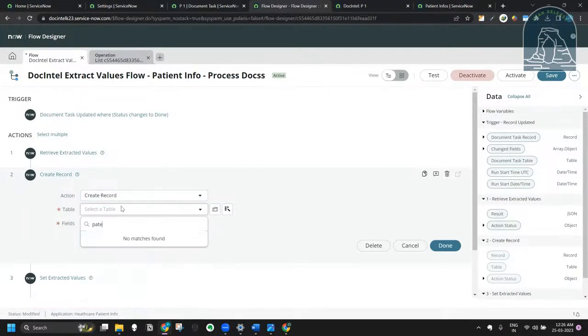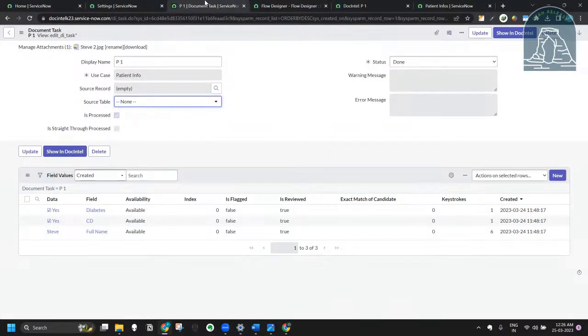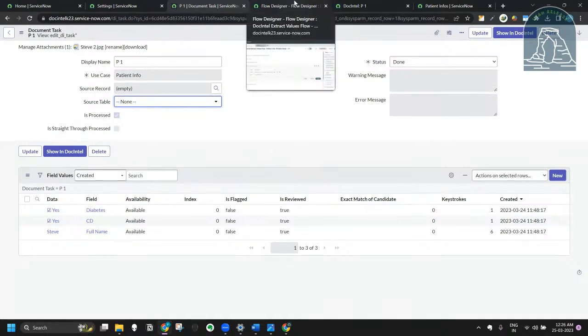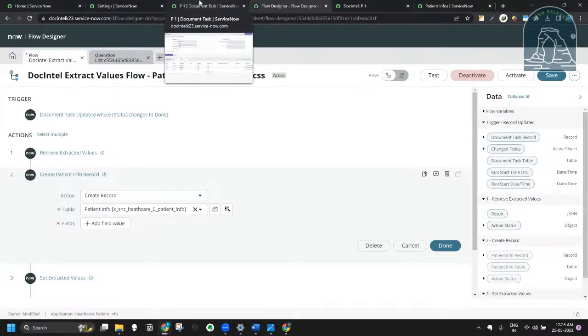So Loic, any insight? Yeah, I was going to give you a little hint there. When you were setting up your integrations, as you mentioned, there were two different types: a process task and an extract value. If you look at the process task, what we're doing in that one is creating a document task from your patient table. So you have a reference on your document task that links to your patient table. That way, when you do the extraction, it knows where to put the values.